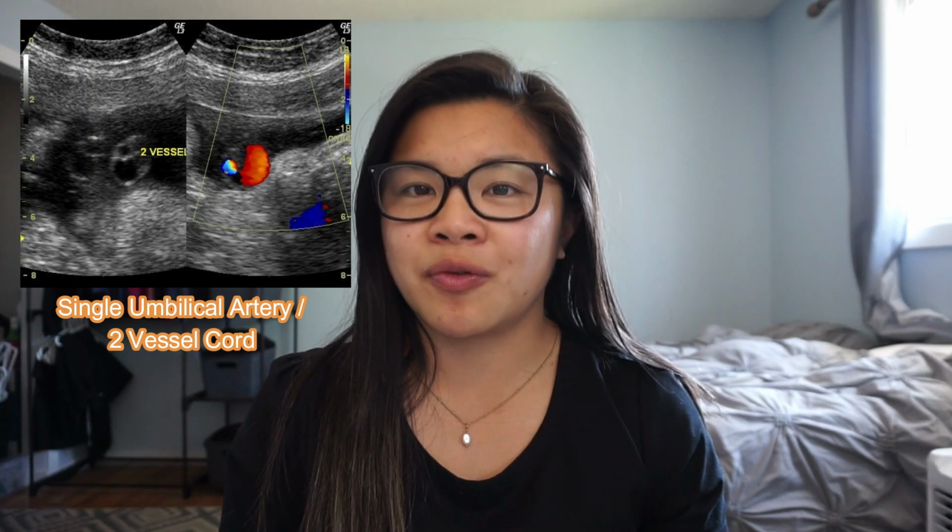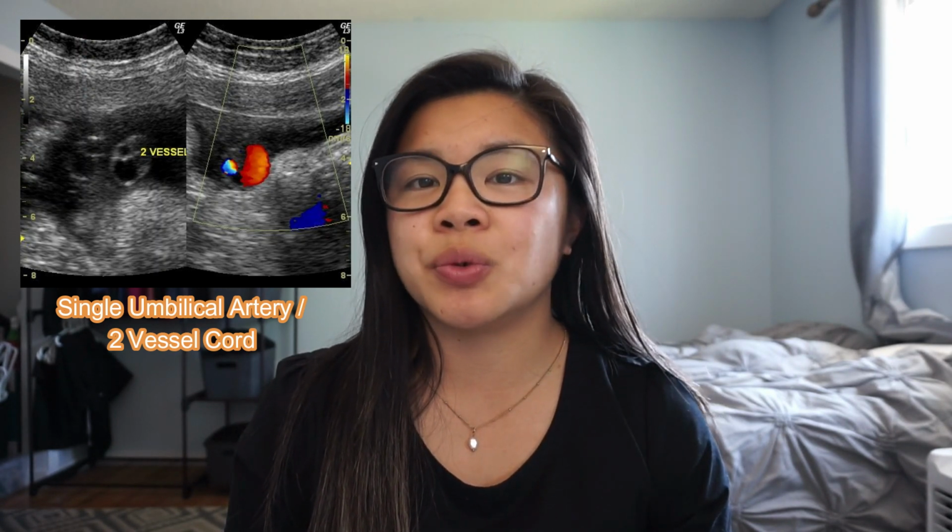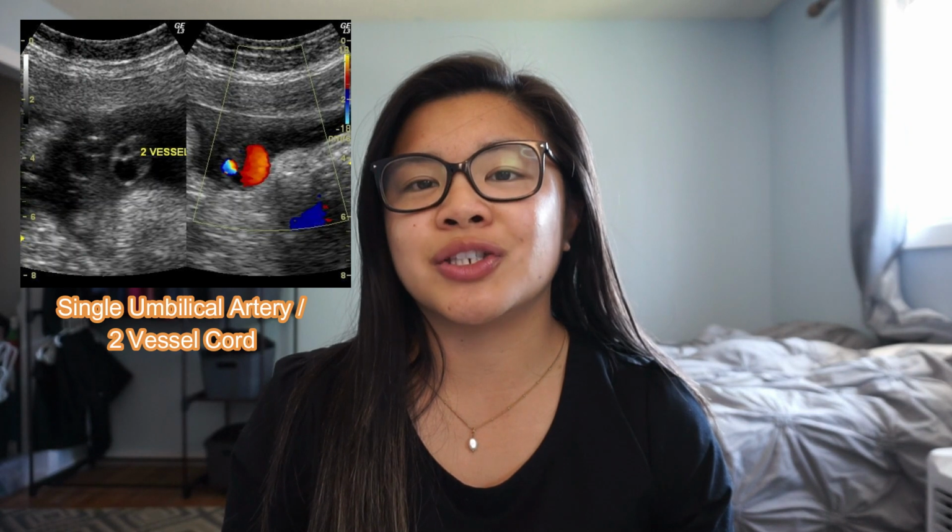The second finding in the second trimester that is not anything to worry about if it's seen in isolation is a single umbilical artery or a two vessel cord. Now, the umbilical cord is what I am referring to, and usually it is composed of two umbilical arteries, whose job is to bring the blood from baby back over to mom via the placenta. And then it also has one umbilical vein, which is actually going to supply blood to baby from mom. So in this abnormality, there is only one umbilical artery instead of the usual two. And therefore, instead of having the normal three vessels in the umbilical cord, we are only seeing two vessels.